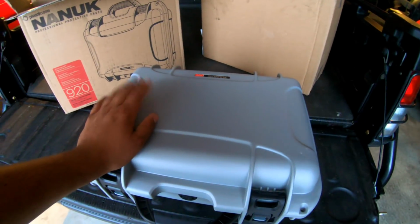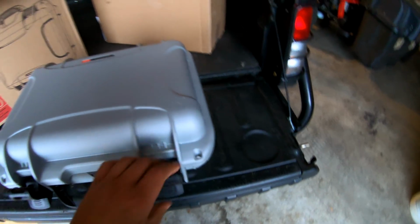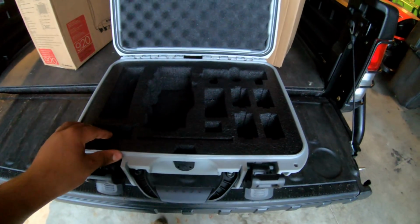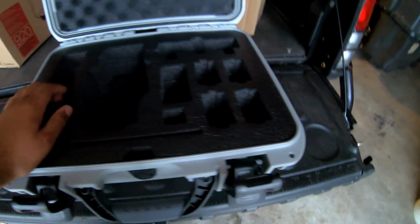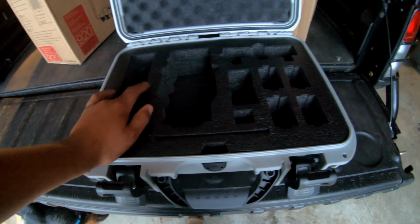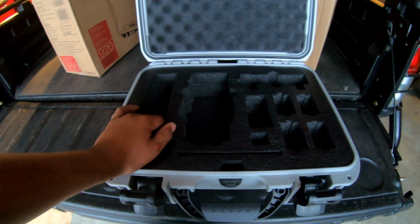So at first, when I opened this, I thought this was a really nice case as always. I love Nanook cases. I use one with my DJI Phantom 4 Pro, which is a really nice case. Like I said though, I haven't gotten the Mavic 2 yet, so I don't know foam wise what I need to do. So this will probably be taken out and redesigned, but for the most part, I'll only be using this every so often. I hate to say that, but I decided I'm setting my Mavic 2 up as a backpack kit.